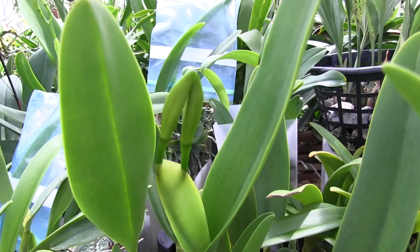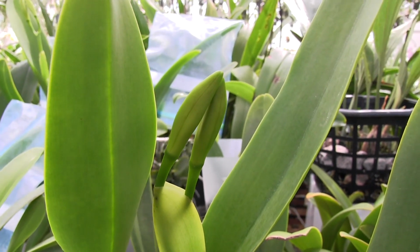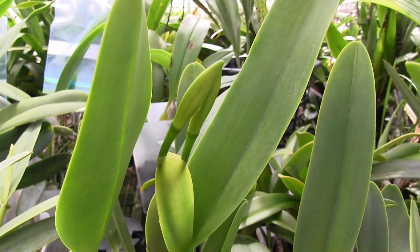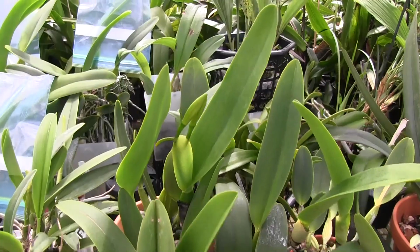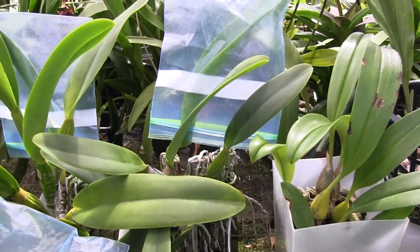2 weeks, and boom, the buds on number 3, this is Cattleya rex number 3, are well out, and I would say within a few days of blooming. So that is super exciting. I'm glad that I didn't miss it. Sometimes my orchids like to bloom when I'm away, which I don't think is very nice.